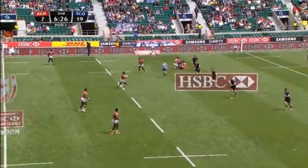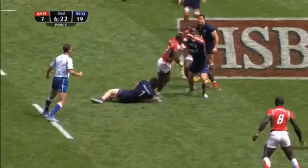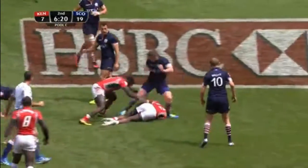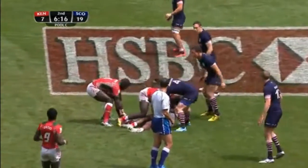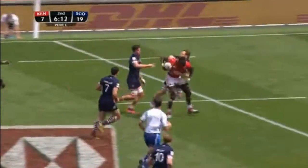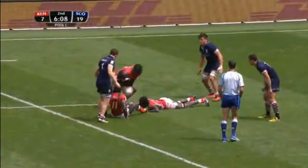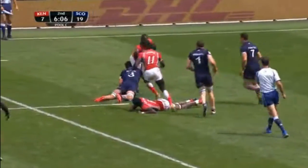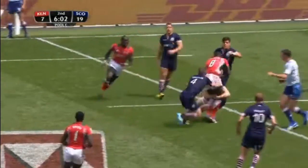Iodi for Kenya then. The power and the pace. William Baka's on the outside. Decides to step back and come down the short route. Time 4. Amondi, the Kenyan skipper. Here's Kyange. Riddle with the tackle. He's the tackler, so he has the tackler's rights to play the ball. Injera switches the play. Kenya stringing their passes together.